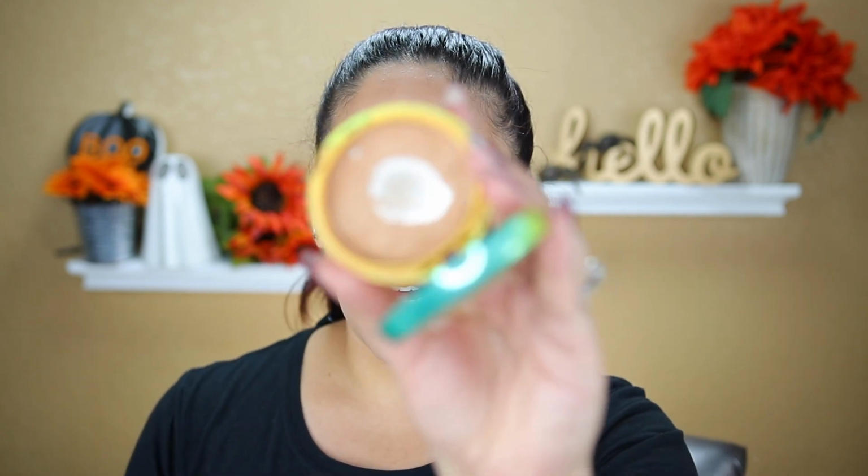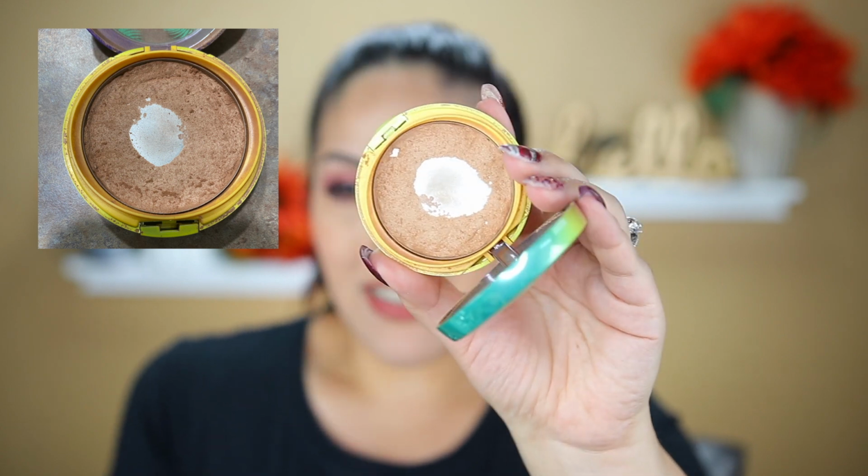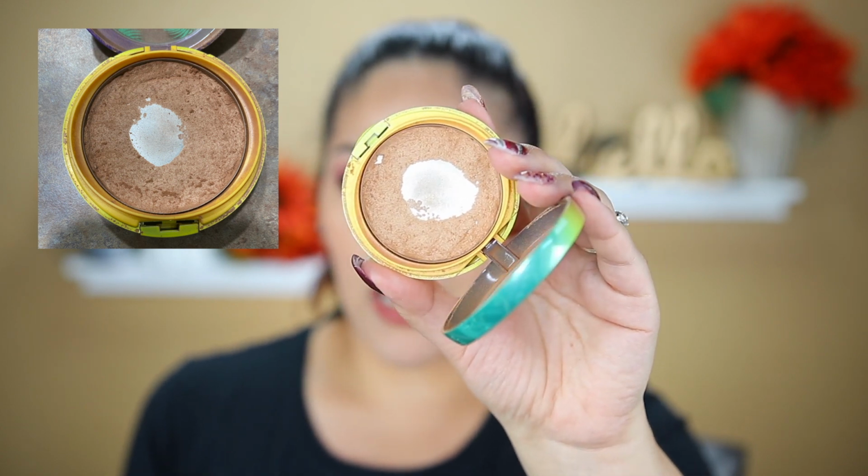Next up, my bronzer was the Physicians Formula Butter Bronzer. That was a big pan. I had repressed it. I hit pan, I don't know if it was last month or the month before. There's still pan. I'm still working on it. It still smells delicious. I like this bronzer. I would definitely repurchase it. I would recommend picking it up as well.